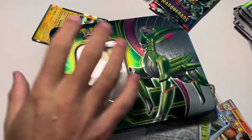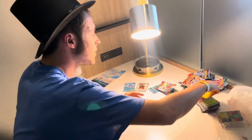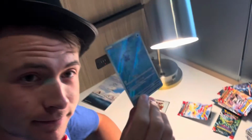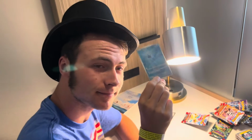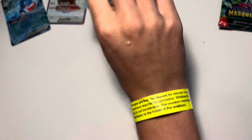Oh, God. Toxtricity hollow, man, that 10. Wasted 30 bucks on that 10. Here's all I got, 30 bucks. This card's probably worth $4 or less. No, it's probably worth $2.